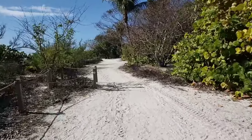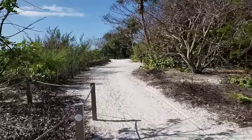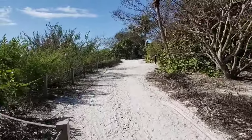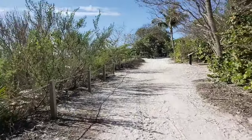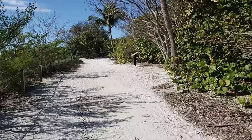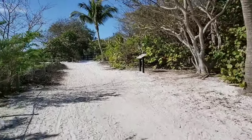The area of the path that bumps out over here on the left is the home of a giant gopher tortoise. He has a burrow that is sectioned off right there. I didn't see him today, but I'm sure he's out looking for some lovely hibiscus flowers or for some other things to eat.